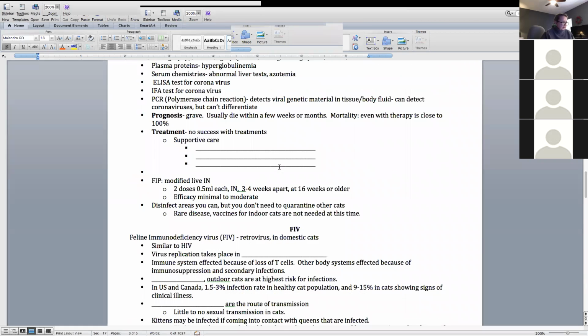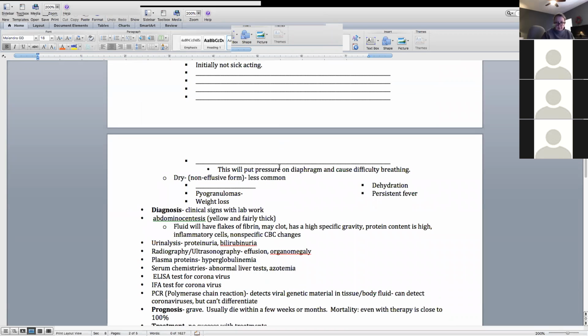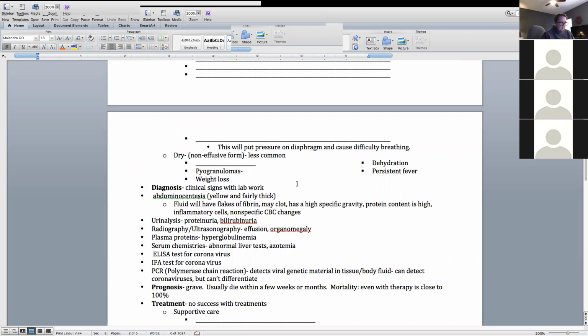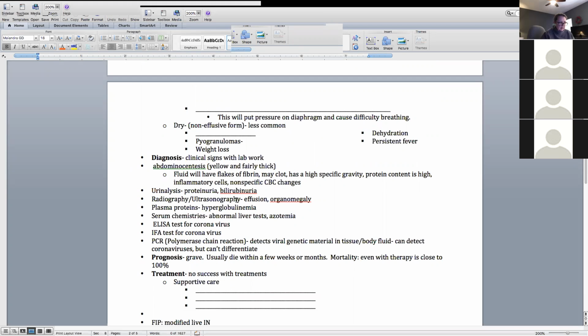Okay, so when we left off, I think we were talking about finishing up on FIP. If I remember right, we were talking about the diagnosis. I believe that's where I left off.